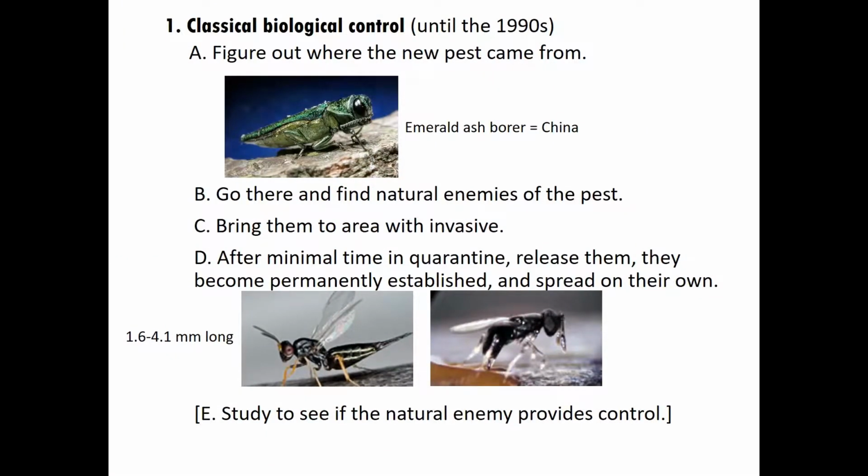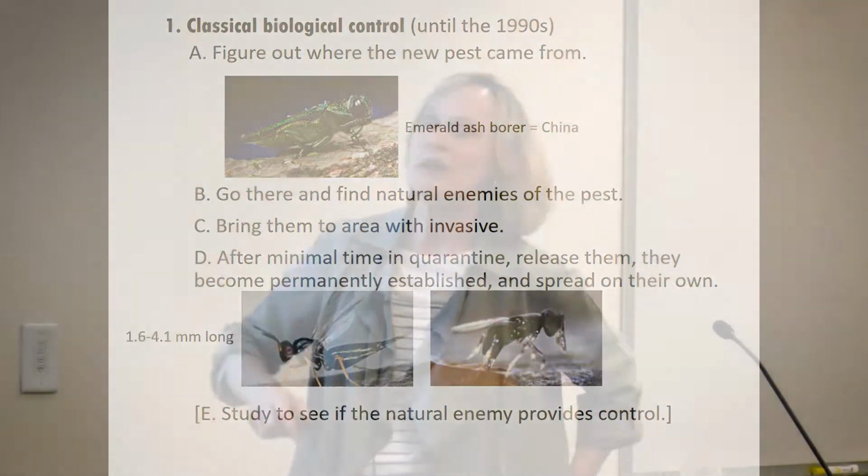Okay, so classical biological control, that first category, the one people have heard is a bad idea. What is it? I put the definition into some steps of what gets done. It's usually been aimed at invasive pests. You figure out where the invasive pest came from. Like with emerald ash borer, which is just moving into this area and killing ash trees, that came from China. So you go to the source where it's native, and you find the natural enemies of the pest, and then you bring them to the area that's been invaded.